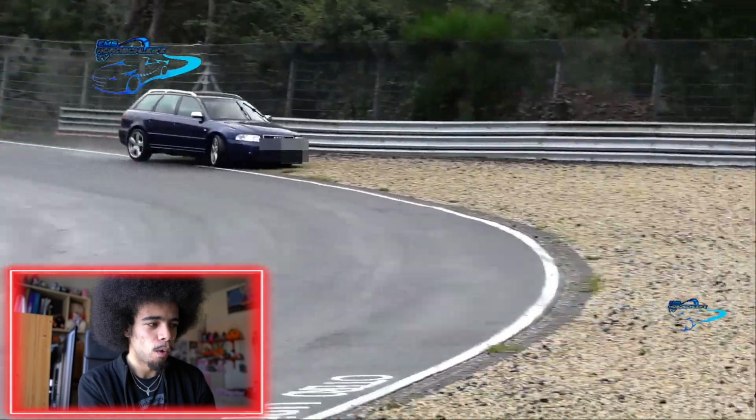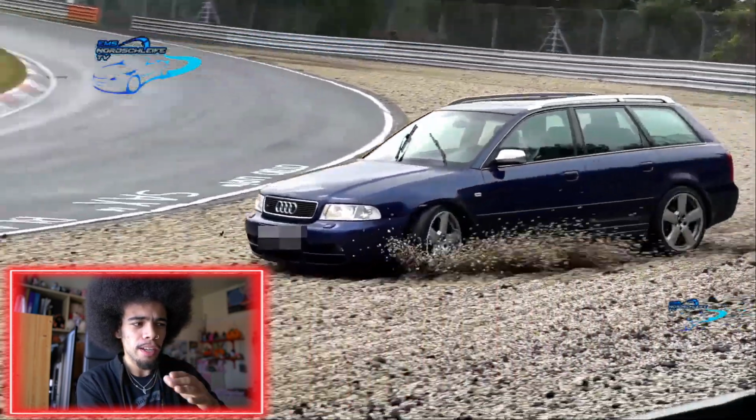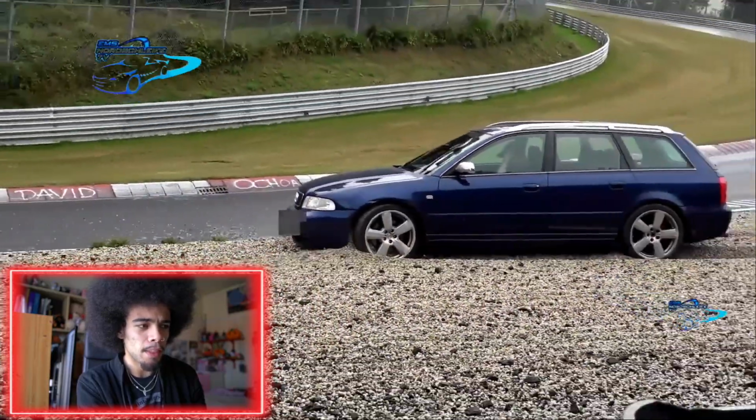Audi estate. Oh, it's locked up. Oh, the way it got that elevation when it hit the barrier. You know what? It doesn't even look like it's encountered that much damage. The barriers around the Nurburgring look lit.